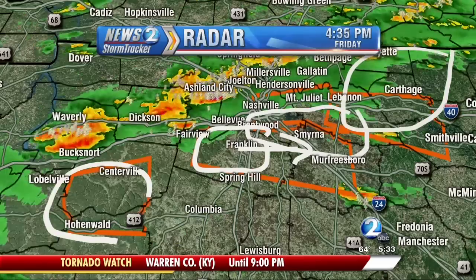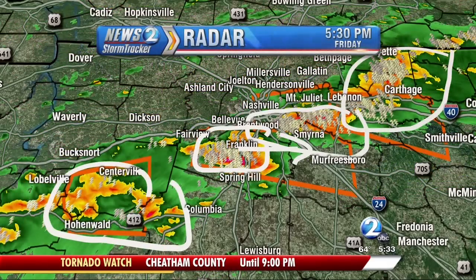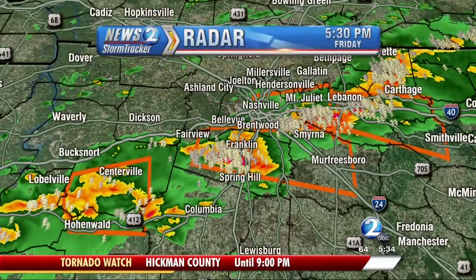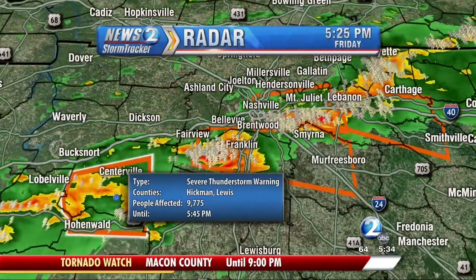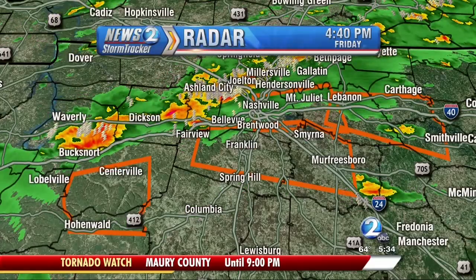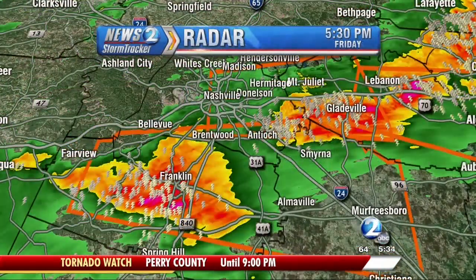And then we've had this cluster of cells back in the southwestern corner with a severe thunderstorm warning from Centerville down to Hohenwald. It's not quite as organized or intense according to the radar, but I'm sure folks down there are saying, what? It sounds like the sky is falling on us. So we understand that you're under a warning as well, and that one is in effect until 5:45, but it does look like it's sort of broken up just a little bit. Yeah, it does look like it's broken up, that southernmost cell. The strongest one, if I could say that, appears to be the one moving through Williamson County right now. Also up toward Gladeville, I don't want to discount any of that. They got a lot of lightning with that cell as well.